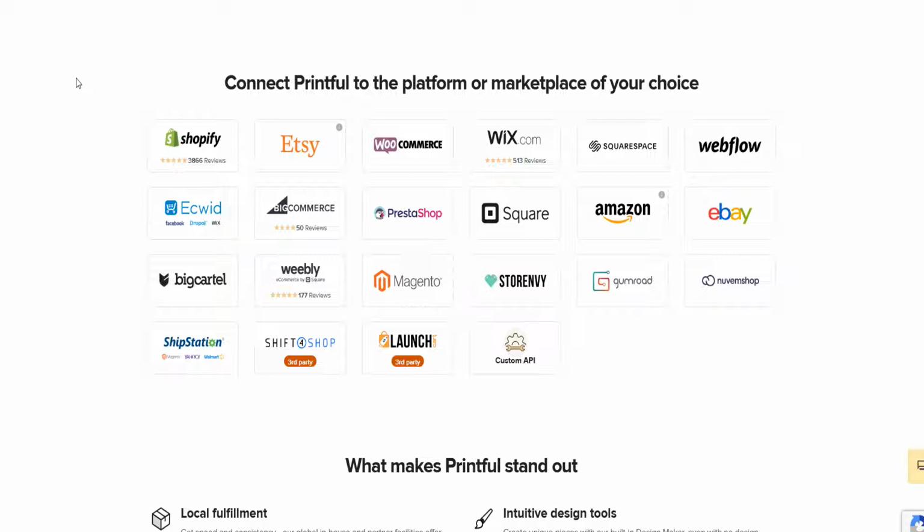Now, the way that works is basically like, if you're familiar with Merch by Amazon, these guys have all the products, everything that you are able to sell. Once you sell it, they will actually fulfill your order. So they will print your shirts, your mugs, your phone cases, whatever it is that you're selling. They will ship them to the customer, and you are basically collecting the profits.